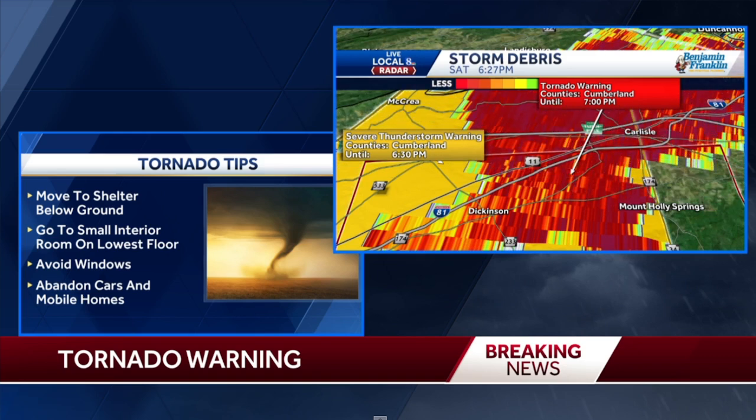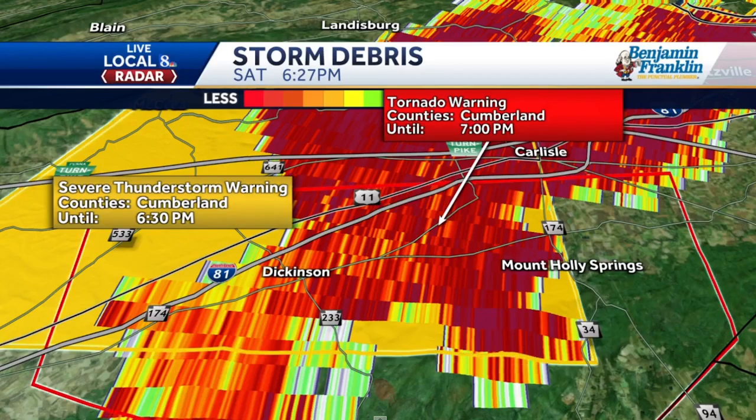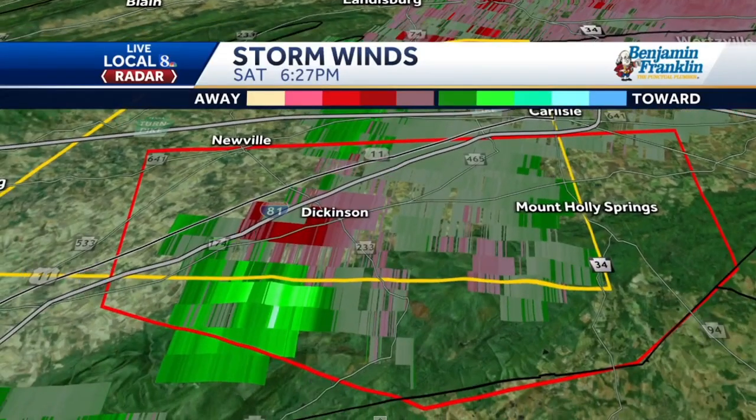Right. Like you said, we were just watching the PennDOT camera at Walnut Bottom, 81, and boy, that rain was intense, like a torrential downpour. There were cars pulling off on the side of the road, just to tell you how strong that rain was. Now, this signature that we've been watching, this rotation, what we're looking for, the red and the greens together, that's going to indicate a rotation in the cloud, so radar can indicate this for us. And it's just south of Dickinson there.